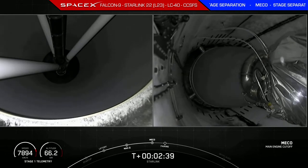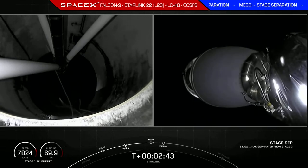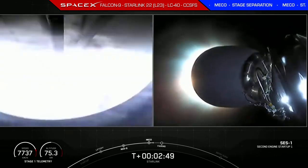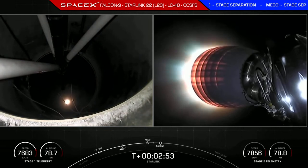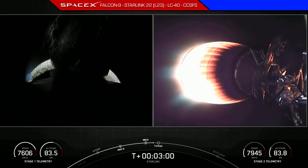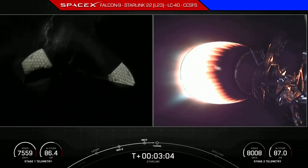Main engine cutoff. Stage separation confirmed. And we had successful main engine cutoff, stage separation, and you can see on the right-hand side of your screen, the engine on the second stage has successfully started up. Now we're expecting fairing deploy here in a couple of seconds.